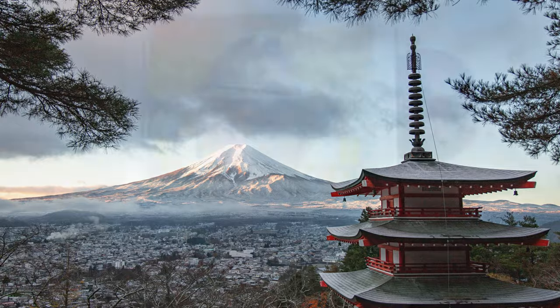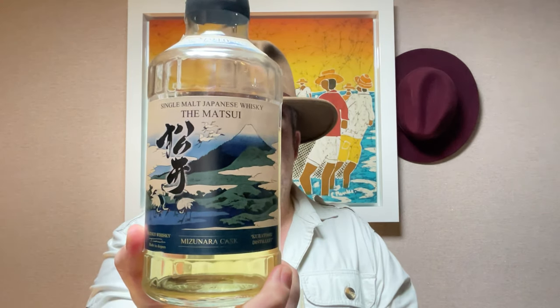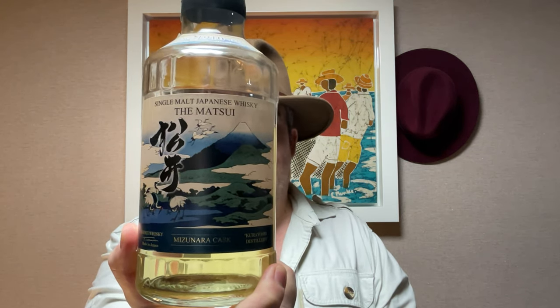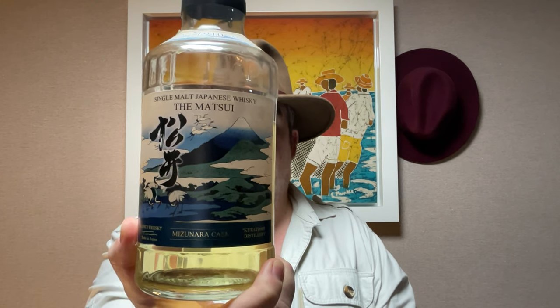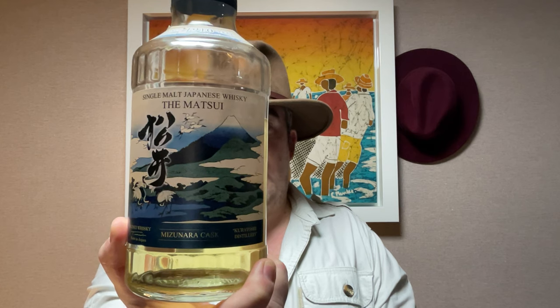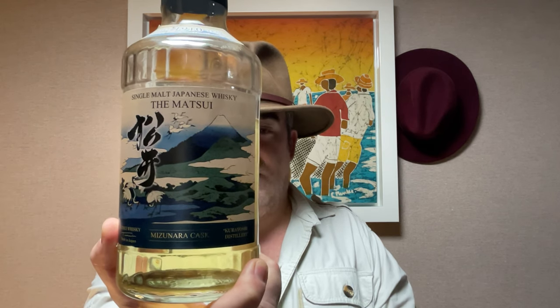Welcome back. We are still on our NAS theme, non-age statement whiskies. We have two left in our theme, and today we are in Japan. First and foremost, let me show you this beautiful bottle. This design is of 36 views of Mount Fuji, depicting the Japanese native red-crowned cranes by Katsushika Hokusai.